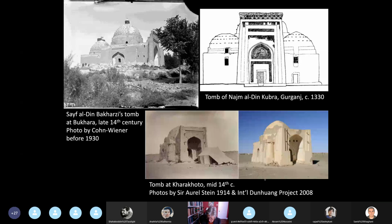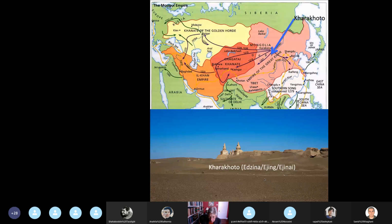It's at Karakhoto, which is about 1,000 kilometers west of Guyuan. So there's a view of Karakhoto, also known as Ejina and various other names.